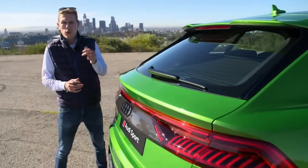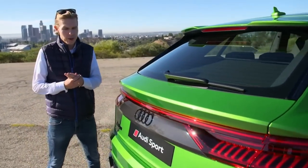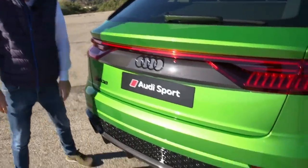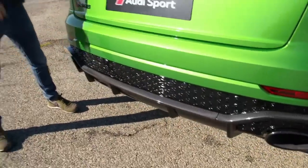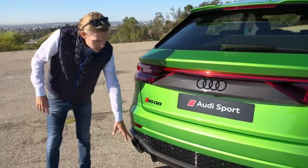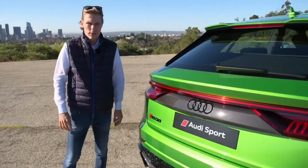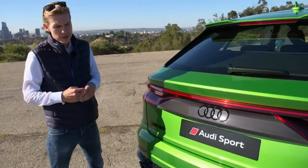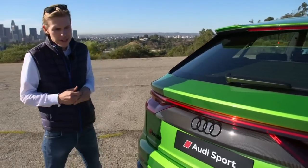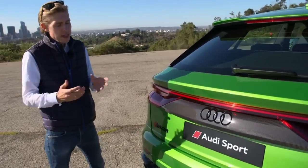Okay, on the rear end, three things are very, very important on the RSQ8. First, I would like to emphasize the diffuser area, which is very, very big, very large. And what you see clearly here are the exhaust pipes, which are typical RS. These oval exhausts stand out for our RS models, and they are clearly visible. This is the main element.